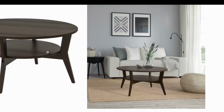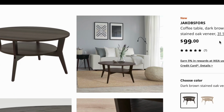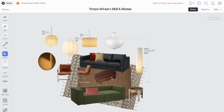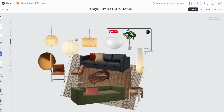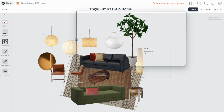Finally, when it comes to the coffee table, this is like the closest choice, and it is not even close to what Troye has. So this might also need to be a Facebook Marketplace find. So at the end of the day, I think we've accomplished what we set out to do, which was to create an affordable version of Troye Sivan's living room that we saw in Architectural Digest.